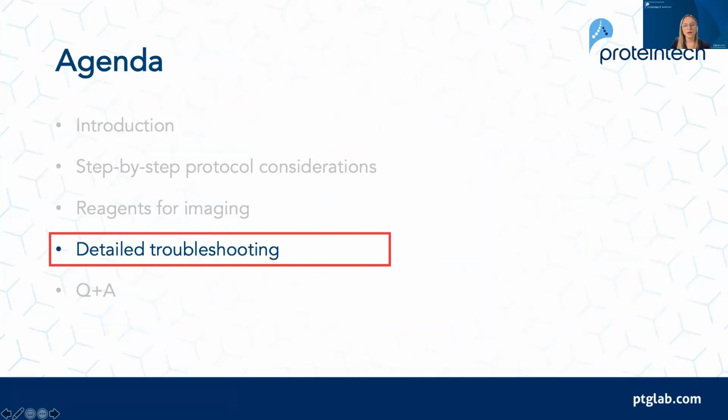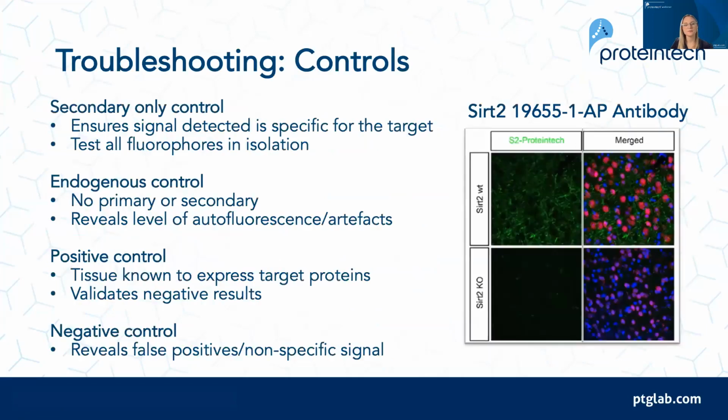So the last part of my talk is just going to go through some detailed troubleshooting. First off, when we're looking at immunoassays, we really want to think about the controls. Controls are so important because otherwise you're just looking at signal, and you have to make sure that what you're seeing is real biological signal.